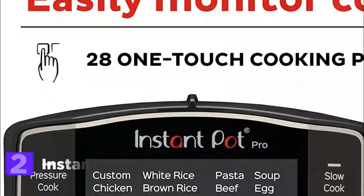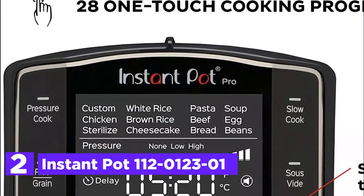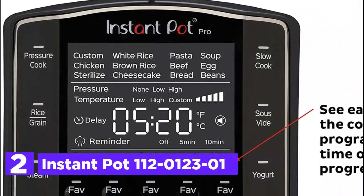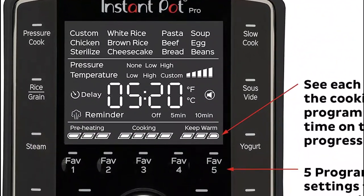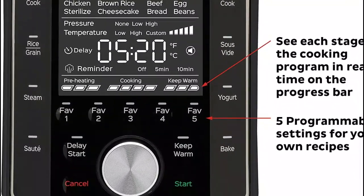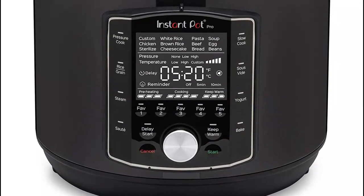Number 2 in our list, Instant Pot 112-0123-01. The Instant Pot Pro, a culinary marvel designed to revolutionize your cooking experience. This advanced appliance boasts an impressive array of 28 intelligent cooking programs, with an additional 5 new favorite program settings to elevate your culinary creations.